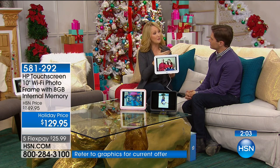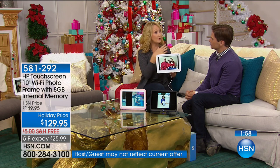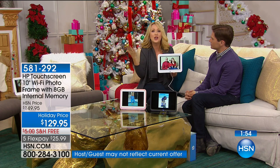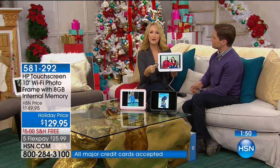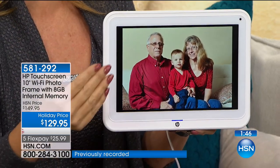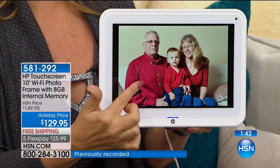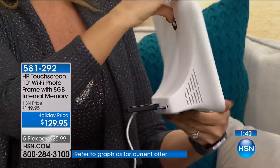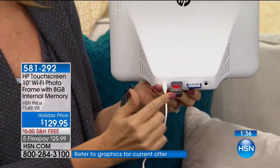I love this because you made a great point a minute ago. You can text a picture to a friend or a loved one and they could glance at it once and it sits there in that text message and it doesn't go anywhere else. We don't share it beyond that. When you have a digital photo frame, you simply send that picture through the free application and now it instantly pops up in grandma's house, in mom and dad's houses. And I love the fact too that you can even put in memory cards here as well. This accommodates up to 32 gigabyte memory cards and your USB.